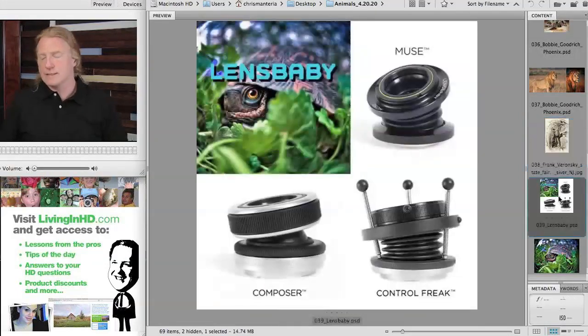The other thing we're offering, as I mentioned, is the free use of Lensbabies in a lot of the workshops. For anyone who doesn't know what a Lensbaby is, you're looking at a couple samples here. They've got three different models. The most common is the Composer, which is this one here.